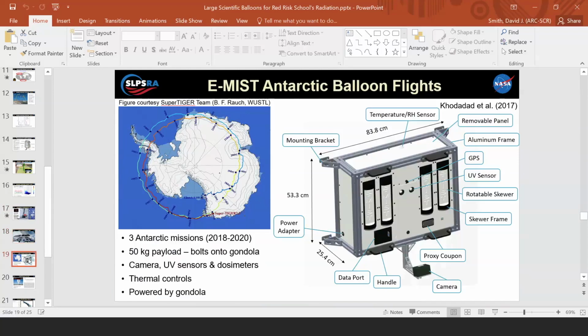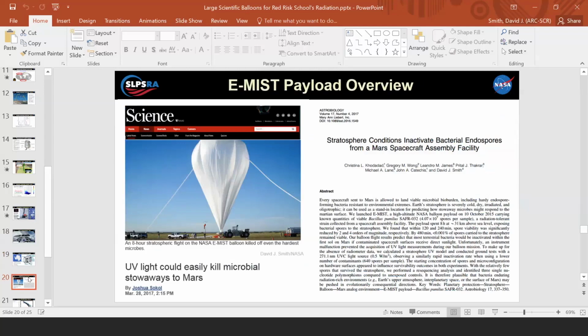Our most recent flight, I mentioned we've flown 3 times. Our most recent mission just landed, and it actually did 2 laps around Antarctica for 32 days. So we're really excited to report some of the dosimetry and biology in the coming days. Of course, everything's a little bit slowed down right now, as most of you can certainly appreciate with COVID-19, but we'll eventually get that data out. In closing, I just want to point to a couple of other articles that you can take a look at if you're interested in designing balloon payloads.